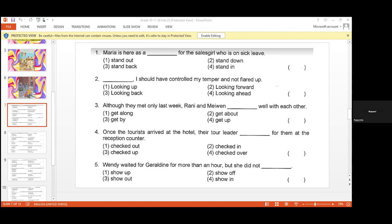Okay, sir. Although they met only last week, Rani and Maven blank well with each other. Which one do you think? Get along. Very good. Get along means they are good friends. They met only last week, but they don't quarrel. They can talk to one another. And so we say they get along. Okay, good try. Next one, number 4.